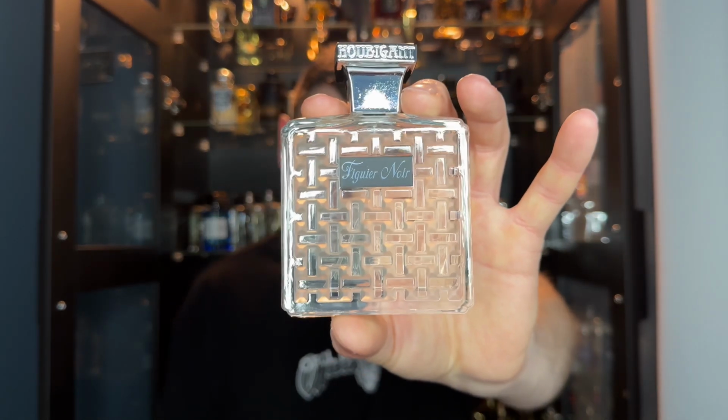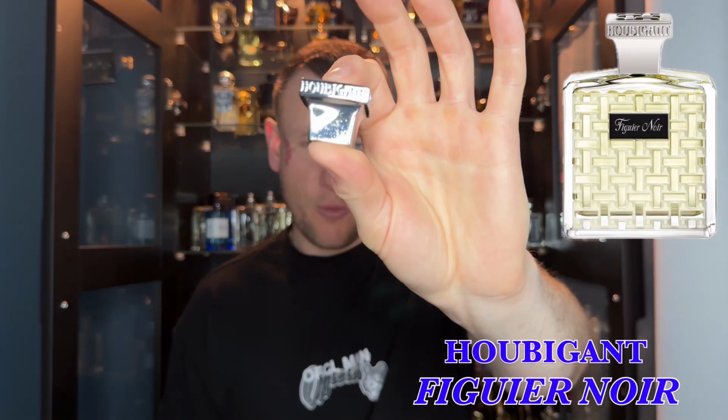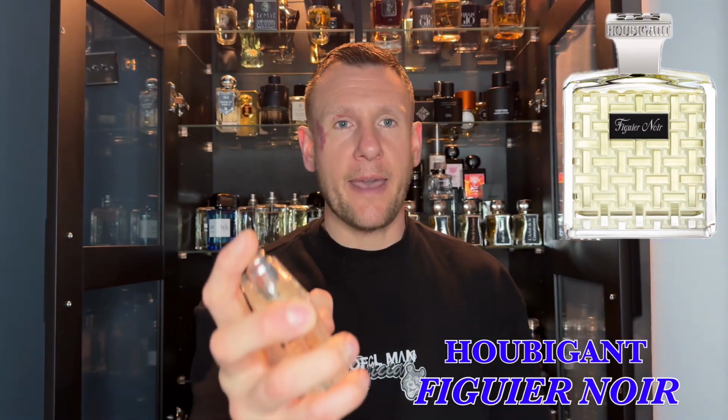Now, if you're in the market for a green fragrance, or you enjoy green fragrances with a fruity twist, I've got you covered. This is Houbigant's Figu Noir. This is a stunning fragrance, and the quality of this juice. Look at the bottle, classy, elegant, weighty metal cap. These are solid metal caps, these are. Not a bad atomizer.